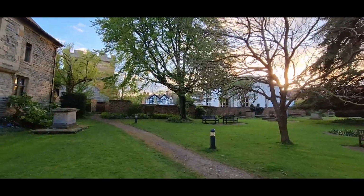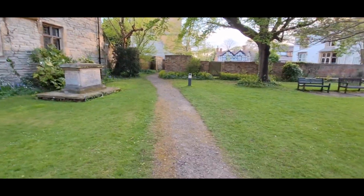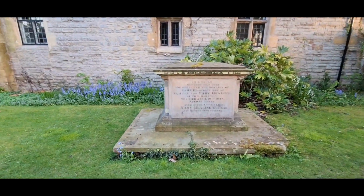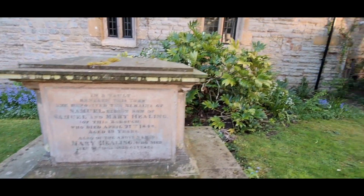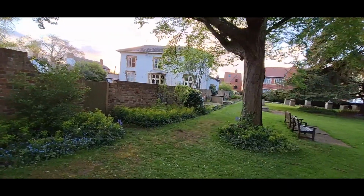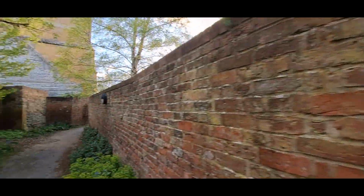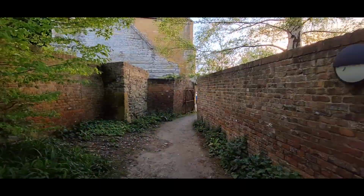Let's take a walk down here and see where it takes us. I think it's a dead end. There's a house. That's the back of a house, but the front of the house is on the main road. All big houses, nice houses, and there's some Tudor type houses. I don't know what's through here, but we're going to go and have a look.